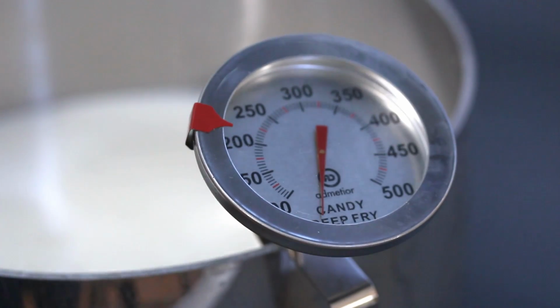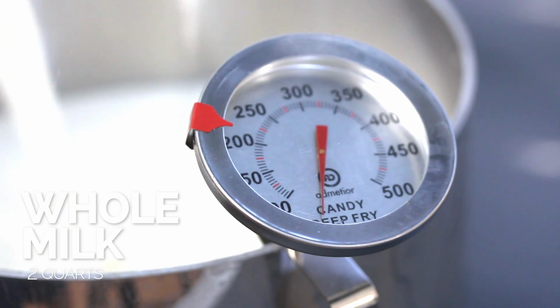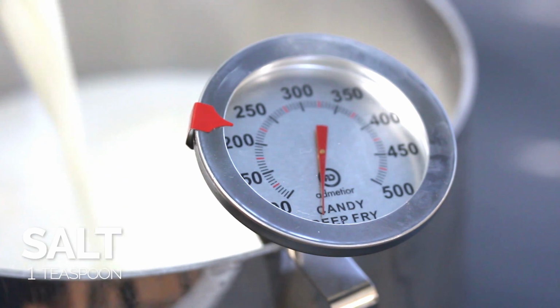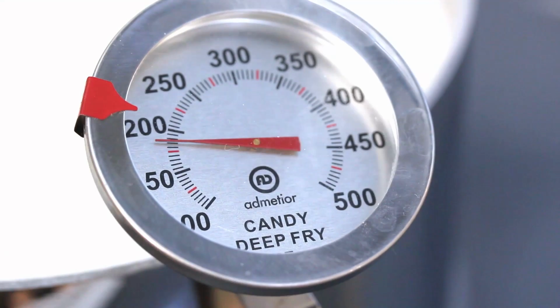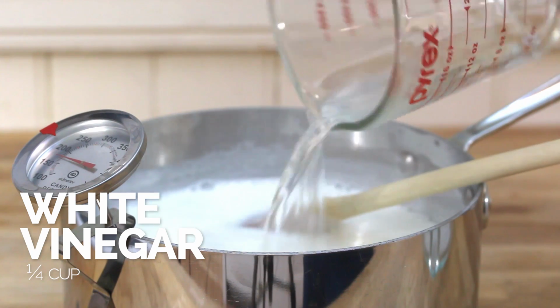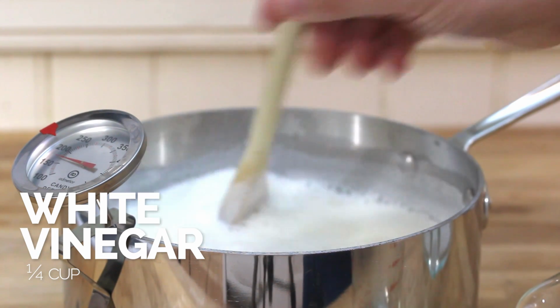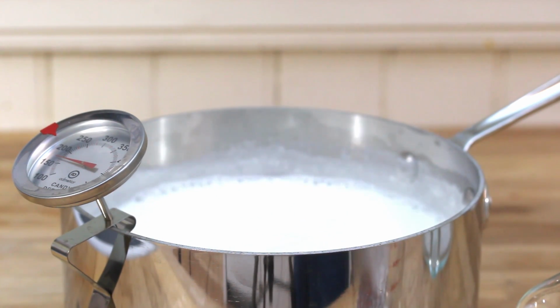Okay, so the first thing we need to do here is combine our milk and our salt. And we're going to warm this mixture up to about 190 degrees. Okay, so now we're going to add in our vinegar. Add that in, mix it in, and let it sit for 15 minutes.